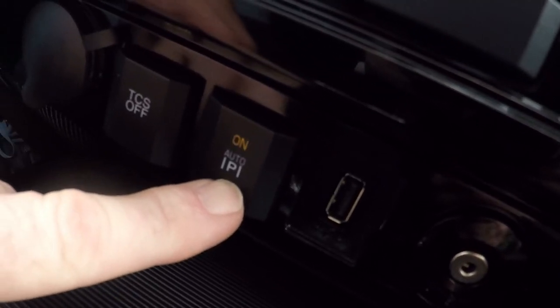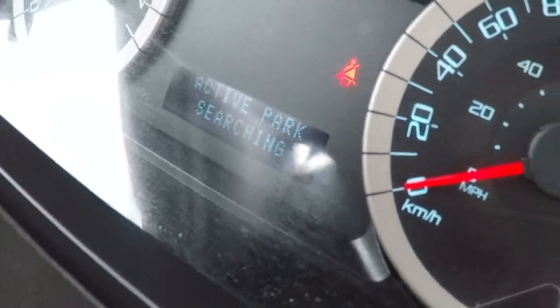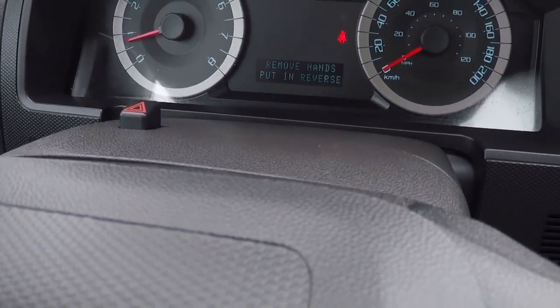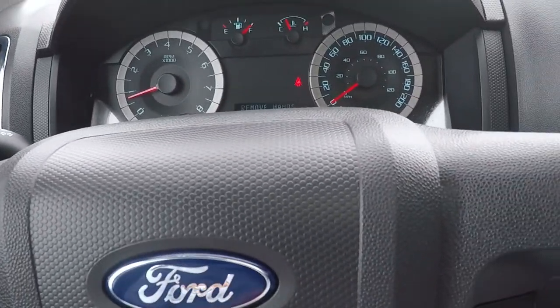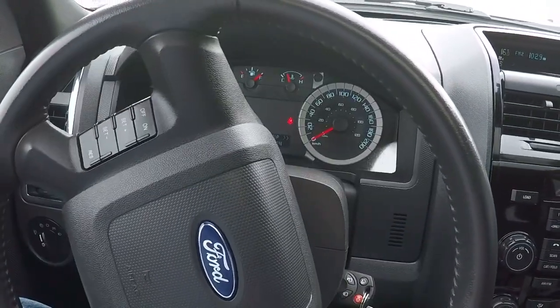Casey's. So we are in the 2012 Ford Escape that I sold last weekend, and they'll be picking this vehicle up tomorrow. And as promised, I wanted to show you how this thing parallel parks itself using the park assist. There is a button right here that says auto park, so I'm going to turn that on. On the screen, it comes up and says active park searching. So all I've got to do is pull ahead, and it's going to measure this space that I've created for the vehicle. Now it's telling me that the space has been found: pull forward, stop, remove hands, and put in reverse. So it's in reverse. As you can see, my hand is right here, and all I'm going to do is control the gas and brake feed.